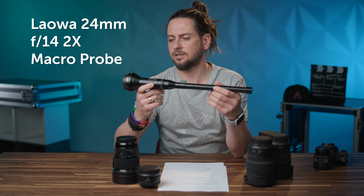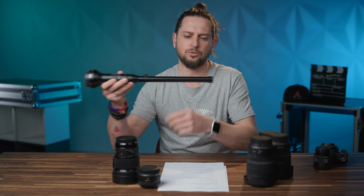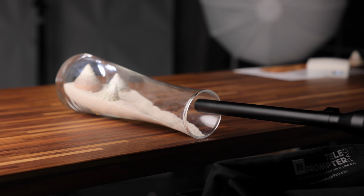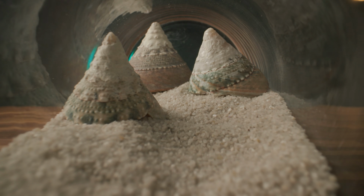And this one is a very special lens. It's a Laowa probe lens, which makes it possible to shoot between small things and where only small spaces are open.